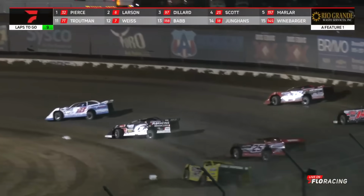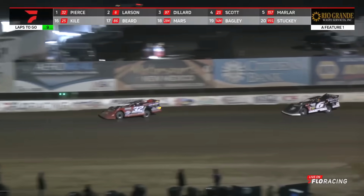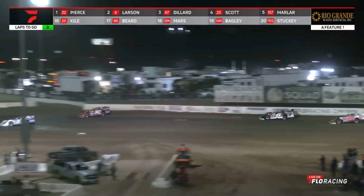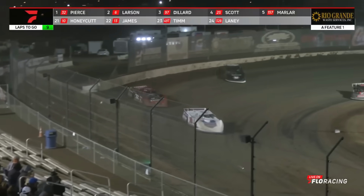Here comes Larson. Larson thinking about a slider down in turns 1 and 2. Pierce drives back around him, working a lap 42. Pierce pulls away down the back straightaway. Larson back to second. And here comes Kyle Larson. He's going to get another run build up on the high side of the racetrack, man.